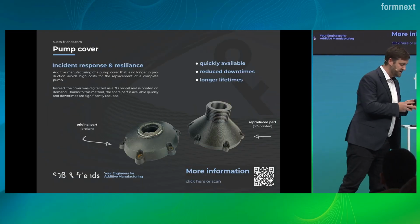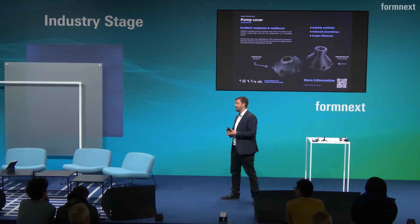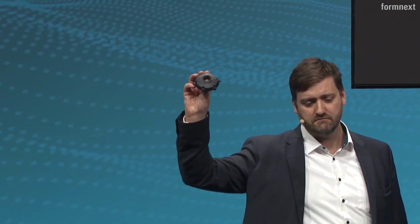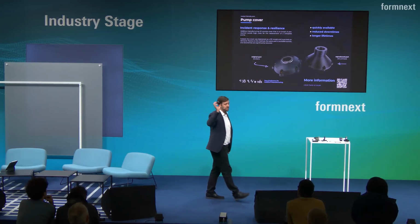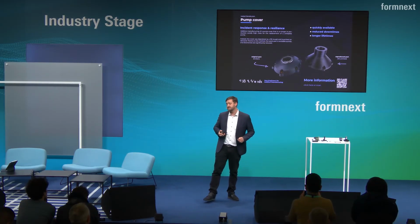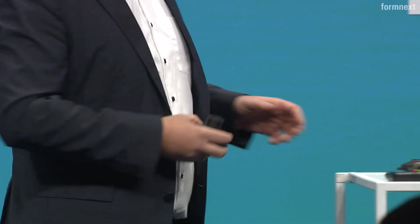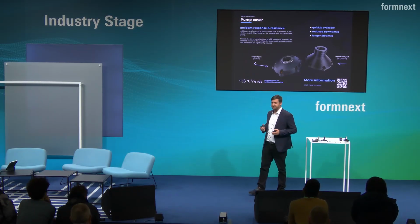Let me give you a quick example of what I mean by that. We have a customer that maintains public facilities, parks and recreational areas, and they operate many pumps. One of these pumps was no longer available, but this part broke. This simple cover of a pump housing meant that they had to replace the whole pump system. Instead, with additive manufacturing, we were able to replace the part and thereby extend the lifetime of the pump. That was 5 years ago, and that means this single pump now has an extended lifetime of 5 years. This is an example of how with additive manufacturing we can reduce downtimes in production, extend the lifetimes of production machines, and in general react quickly.